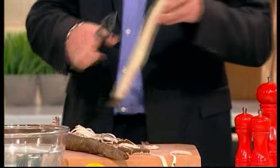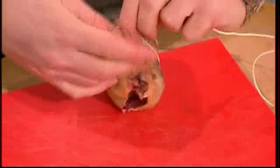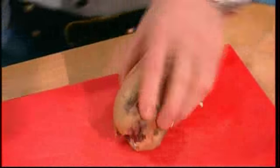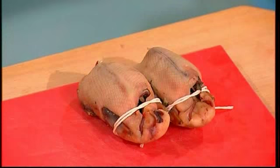So it's really important that with these game birds, we use the root vegetables that are in season this time of year as well. I think that's a great way of cooking. Okay, so what are you doing there? You're just literally tying the legs together there, so that's just going to keep the bird held together nicely.